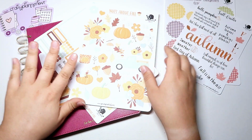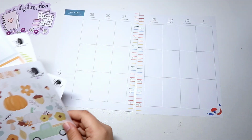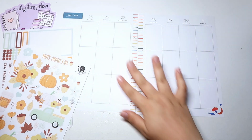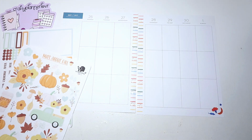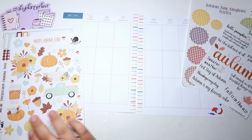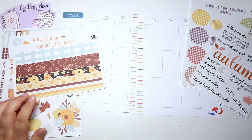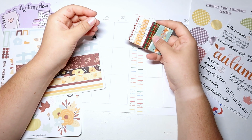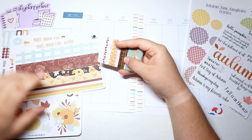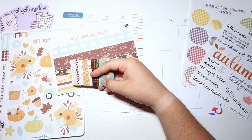So, now that we have gotten into all of the things that we're using, I'm going to go ahead and jump in. If you are new here and you've seen any of my Plan With Me videos before, then you know I usually start by doing date covers and washi and things like that. I don't know if I want to do that yet because I really like the washi that comes in the kit. I also pulled some washi that I got from my mom because I thought the acorns and leaves would go pretty well with the theme. I just don't know if I want to use it or not.